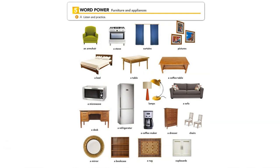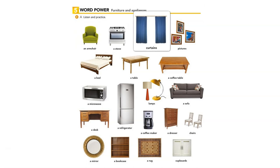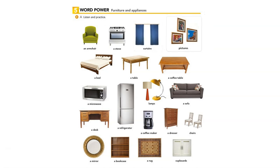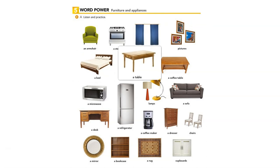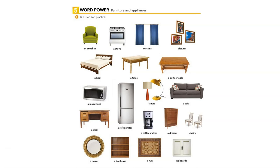Word power, furniture and appliances. Listen and practice. An armchair. A stove. Curtains. Pictures. A bed. A table. A coffee table. A microwave. A refrigerator. Lamps. A sofa. A desk. A coffee maker. A dresser. Chairs. A mirror. A bookcase. A rug. Cupboards.